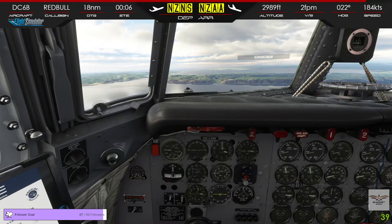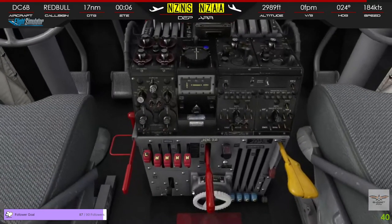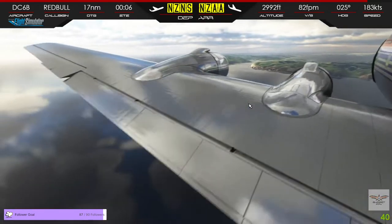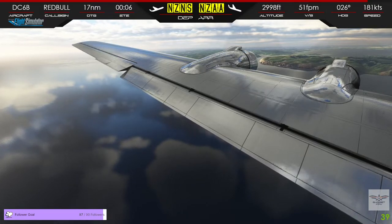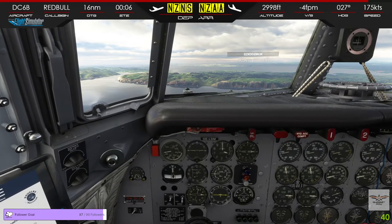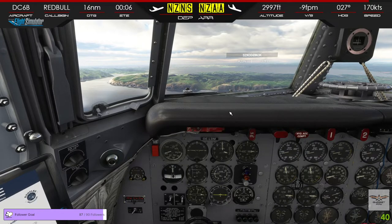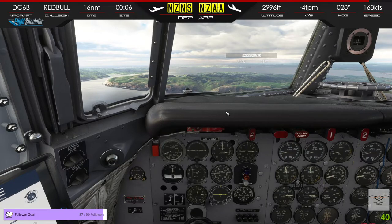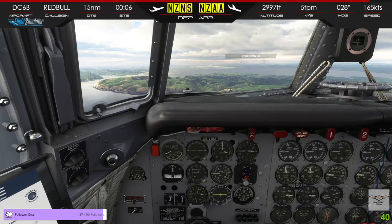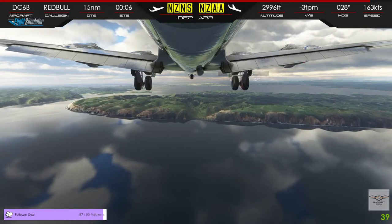Let's do our before landing checklist. So you can see the needle is starting to line up there. Before landing checks. Flaps 20. Actually, maybe it was too early. It's going to drop my landing gear. Gear up and down, please. Gear up and down. We'll put the gear back up. I did it too early.